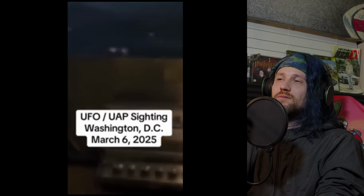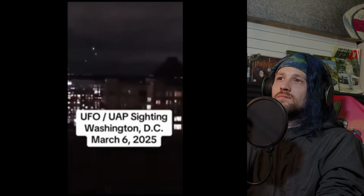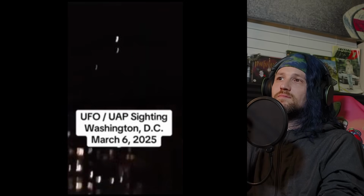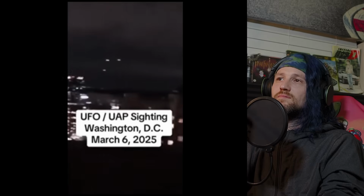Triangle? What the fuck is that? What the fuck is that? That's one of the orbs on top. Oh my god, I'm so cold. It's so windy. I'm gonna get blown over there. Holy shit. What is this triangle formation?